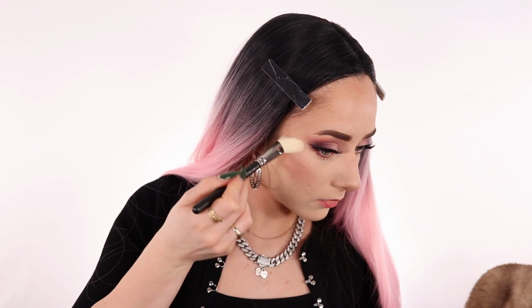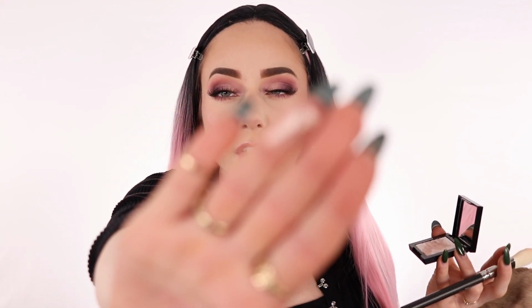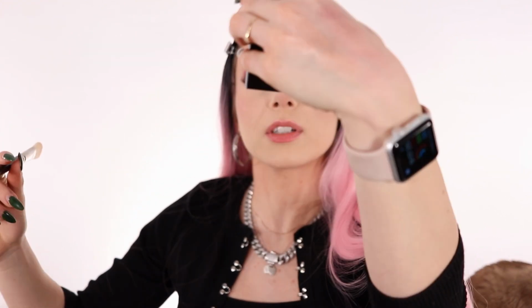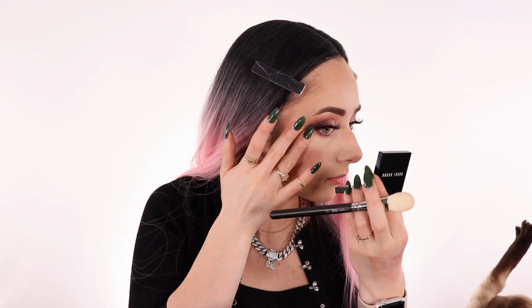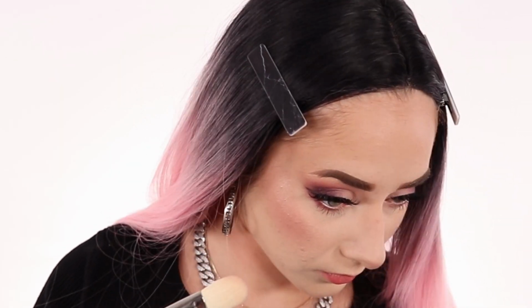All right, so this is a very, I would say, subtle glow. If I just take it on my finger and show you guys, it looks kind of shimmery. And then if I swatch it on my hand, it looks kind of yellowish almost. It's not as pigmented. So let me just apply it like this with my finger. Okay, with my finger, you definitely see it more. But it's not like a blinding highlight.